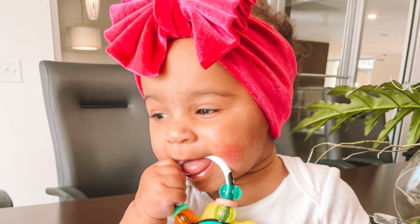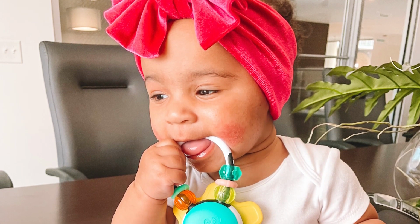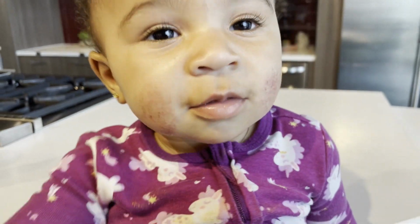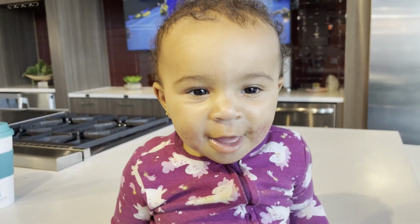And given the fact that she keeps scratching the area, it just made it to the point where she started scratching and it started bleeding, okay? Because it was a little too dry. So once I saw it starting to bleed, I was like, something else has to be done.